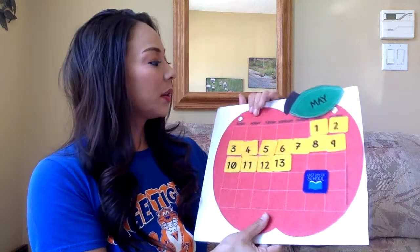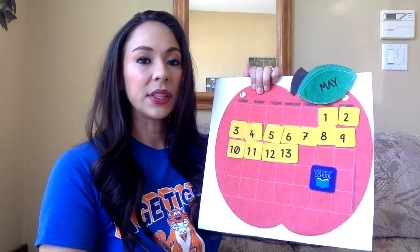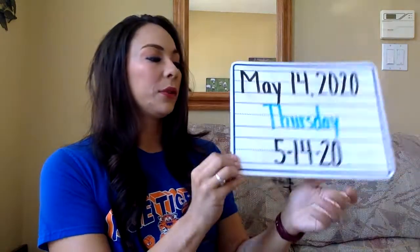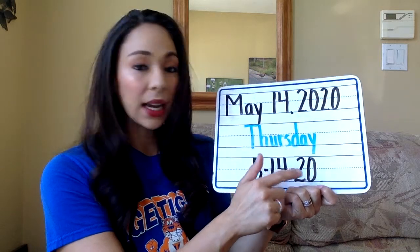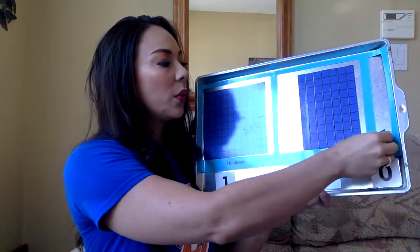Great work. Let's take a look at the date. Yesterday was Wednesday, and that means today is Thursday, and tomorrow will be Friday. Yesterday was the 13th, so today is the 14th, and tomorrow will be the 15th. It's still May. We're almost halfway through. Let's take a look at the full date. There it is, May 14th, 2020. It is Thursday. The short form of the day is 5-14-20.